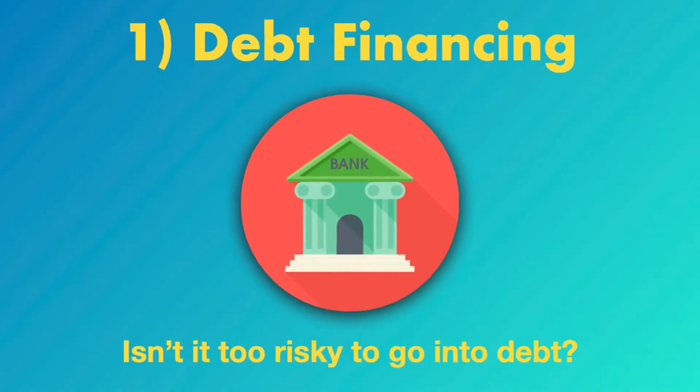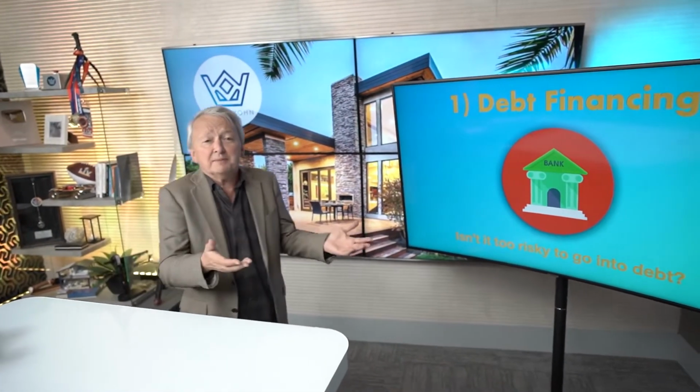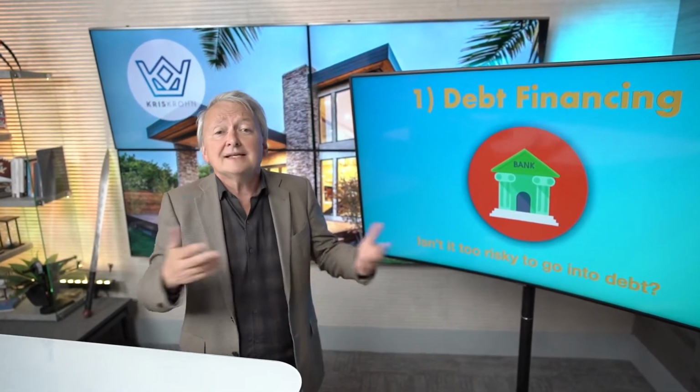The first way is the most conventional way, and it's probably the one that comes to mind most readily, and that's to get simply what's called debt financing. This is where you go to a conventional bank and you put in your application, state your case as to why it's a great investment. They analyze it, they agree with you, and they lend you some money.